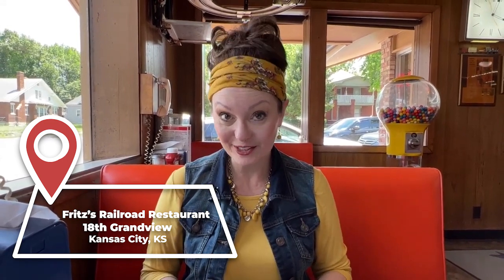The original Fritz's restaurant opened up at 32nd and Brown, and we are located right now actually at the second location at 18th and Grandview. Fritz's has grown into multiple locations across the Kansas City metropolitan area, so if you want this style of hamburger and you want a great location to bring your kiddos and just to have a fun time, there are multiple options within the Kansas City metropolitan area to experience this.